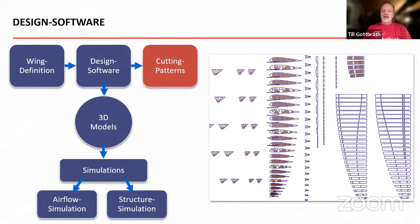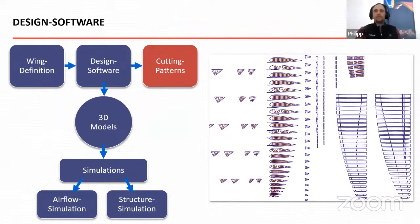Just ask a question? Of course. Are you doing the actual patterning or the cutting of the fabric manually with these cutting knives, or is it laser cut? It's laser cut.